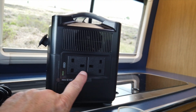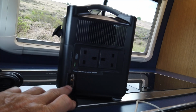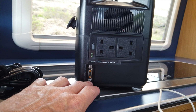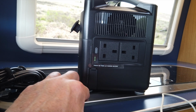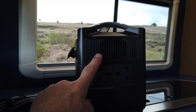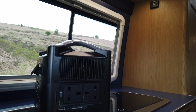And then on this side is your 2 13 amp sockets with an on-off switch, and in here, this is quite interesting, you can actually plug in other battery banks. You can buy other battery units, so you can actually use this to link into other battery packs that come from EcoFlow, which is quite clever. The fan doesn't come on automatically when you plug these in, but it will come on when it's charging and reaches a certain temperature, and when it's drawing a lot of power through the AC side here.